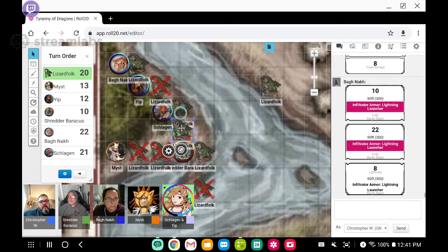Seeing the writing on the wall, this guy is going to attack Shredder. 15 to hit with the club. Nope. And 19 to hit with the spiked shield. Yep. For 7 points of piercing damage, so another 3. Yep. And this guy is going to attack Schlagen with a club. 15 to hit with the club. It does, because I'm one-handed or no shield right now. For terrifying 3 points of bludgeoning damage, and he misses with his spiked shield.